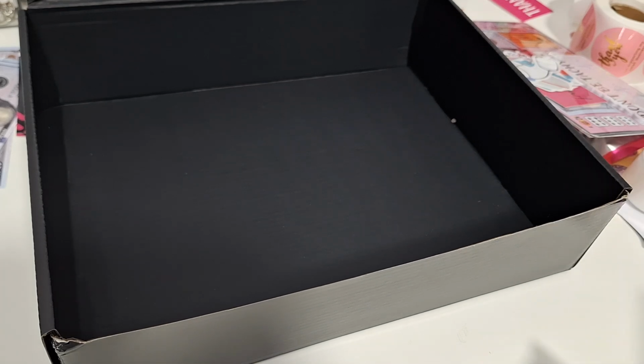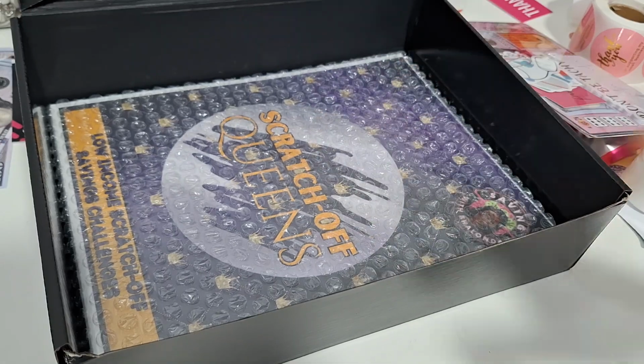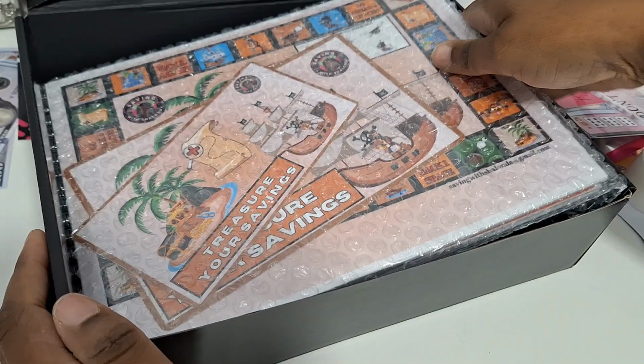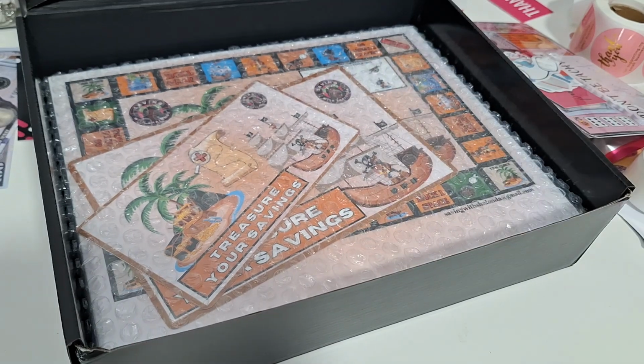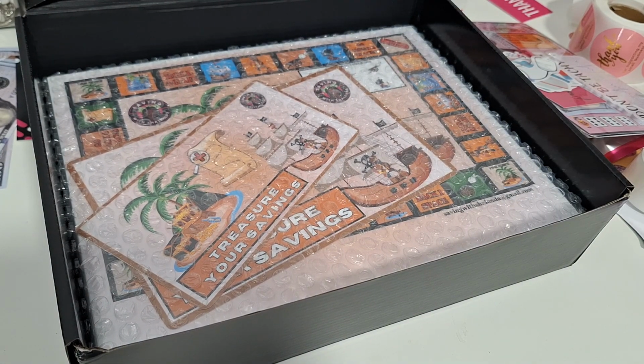All right, so here we go. We got Scratch Off Queens. Okay, and Roll didn't want hers hole punch, so no happy planner stuff, okay? And then those are her DIY kits, all three of those, okay? And then I'm going to go ahead and put our first piece of tissue paper down, and then we'll add the other items.